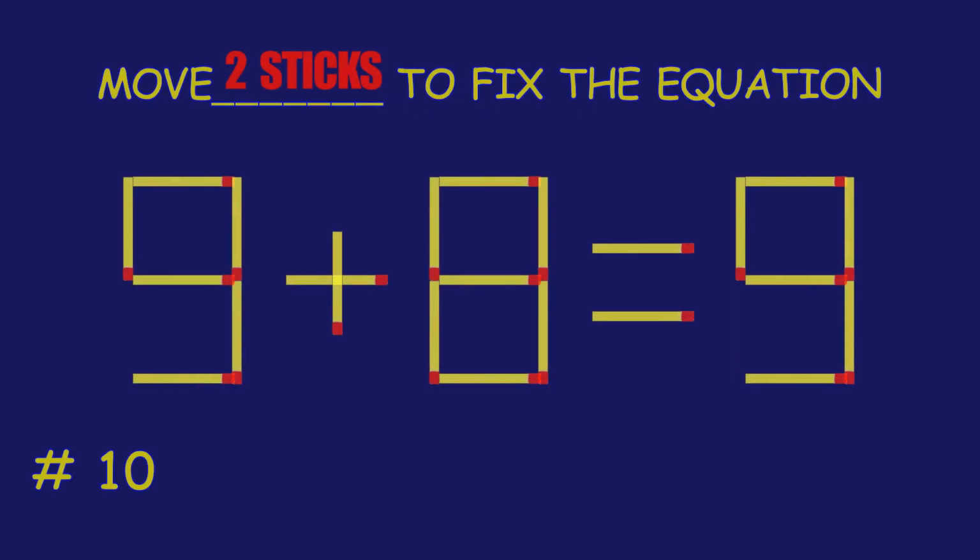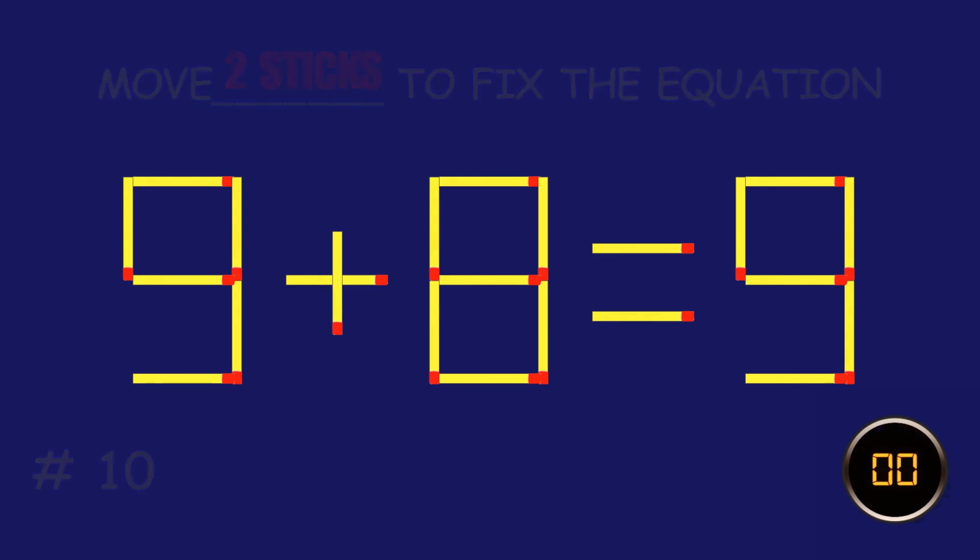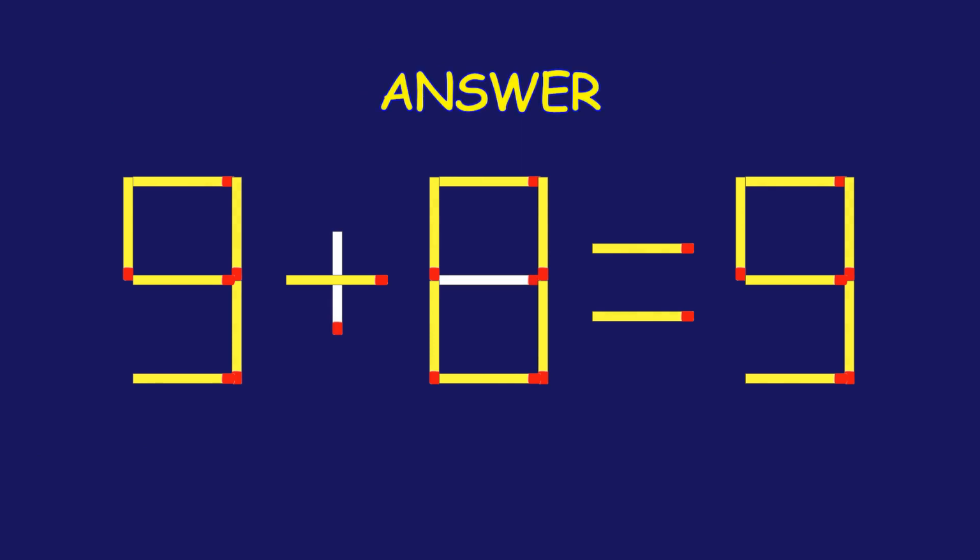Puzzle 10. Move 2 matchsticks to fix the equation. Amazing attempt! Keep up the fantastic work!